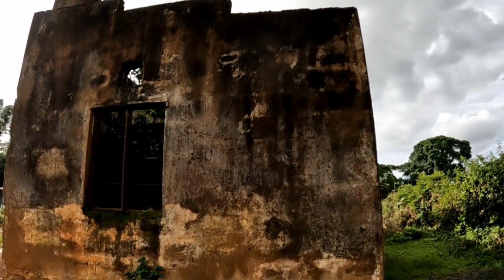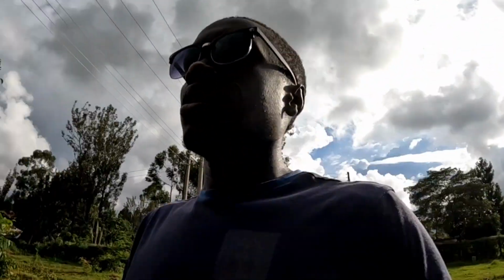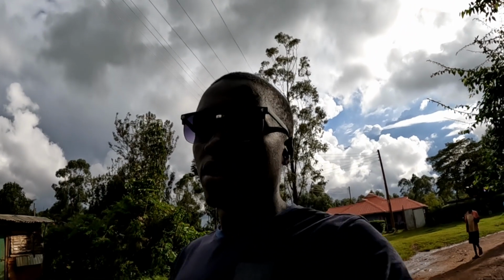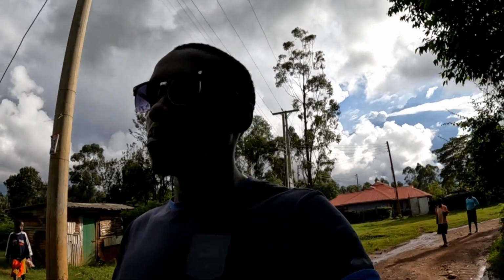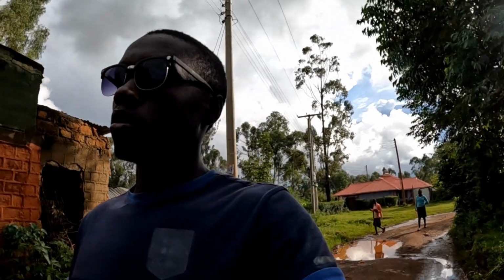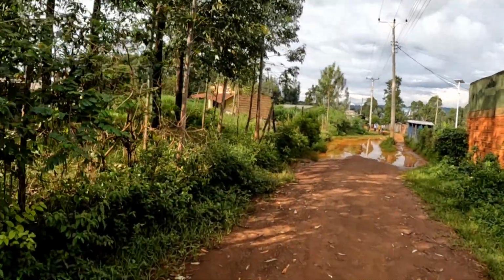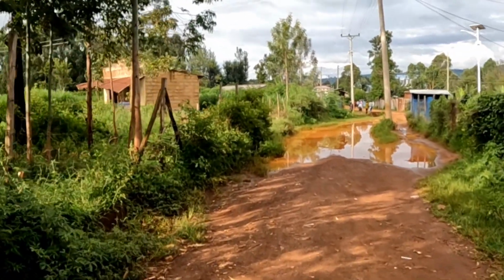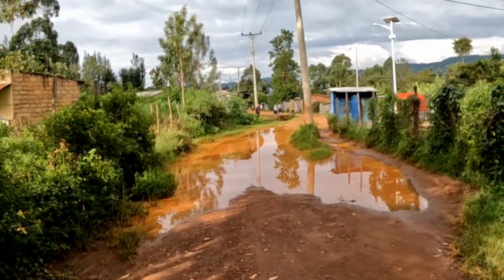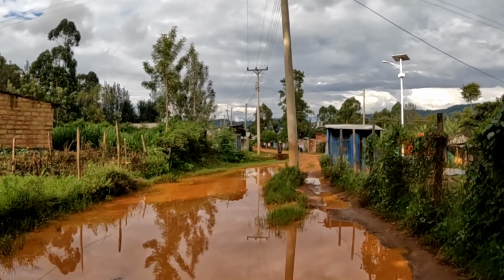With a very old building right there. A very old building. Yes, we're having a pool of water on the road. So let's see. We have a body of water right there, and that's water everywhere.